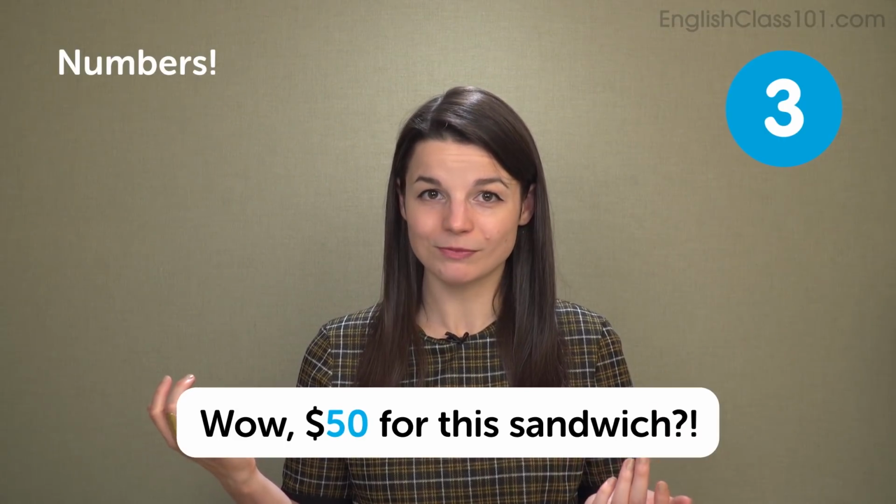Okay, next is just numbers. Numbers are very useful when you travel, especially if you're traveling to a place where the price tags for items might not be clearly displayed. So if you're going to maybe a flea market, or a yard sale or something where the prices are not clearly marked, you can use your knowledge of numbers to ask about and to listen for prices of things. So if you know your numbers, this can be very helpful for you. And maybe you can also protect yourself from getting charged too much money for something. In a sentence, wow, $50 for this sandwich?